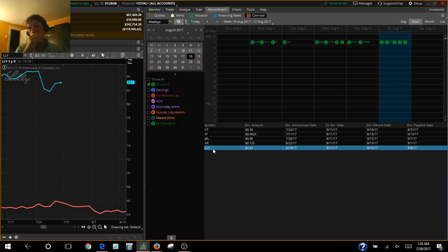Now, what does the stock normally do coming into the dividend over the last 10 years? And as you can clearly see, here's the crosshairs right here, and boom, there you go. It's going towards the downside. So that's not something I want to get into.